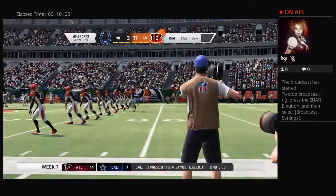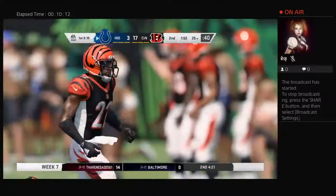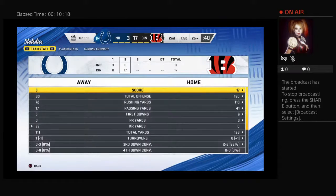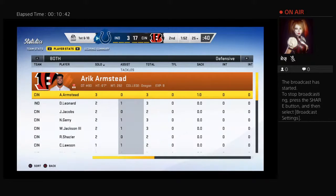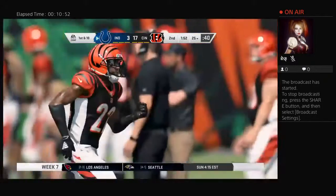Set now to kick this one away, and off it goes. And that'll carry over the back side of the end zone for a touchback.